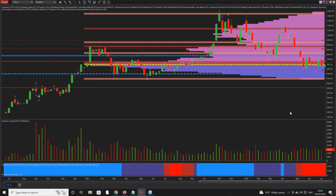chart for Tesla. A lot of people are wondering where Tesla's going in the medium to longer term, and it's come off well off the highs, and we had this price waterfall lower coming down to the volume point of control. And the indicators I want to really focus on is twofold, and they really work in tandem together, particularly when you get these congestion areas forming.